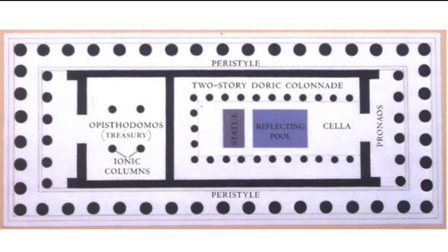Here are blueprints showing the layout of the building, its walls in these solid lines here, and its columns. Each circle here represents a column. The statue was on the inside in a room behind an interior set of columns. It would have been dark in here, but she would have been illuminated by a reflecting pool in front of her. Notice also the treasury in the back. That's where all the money collected from Athens' allies would have been stored.